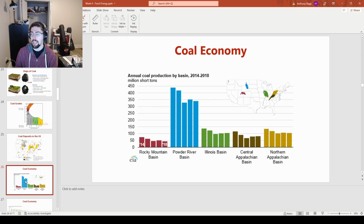There are 5 major basins in the US where we extract coal from. And you can kind of see the trends. This is 2014 to 2018. So if you'll notice here, 2014, 2015, 2016, all the way out to 2018, how those trends have been changing over the years. And pretty well, it's been mostly declining all over the place.